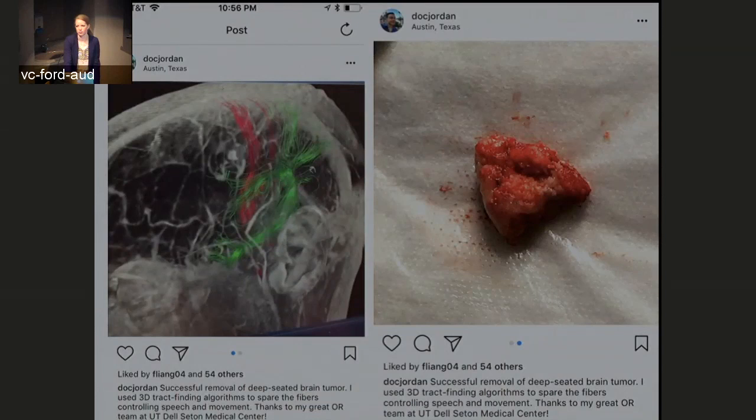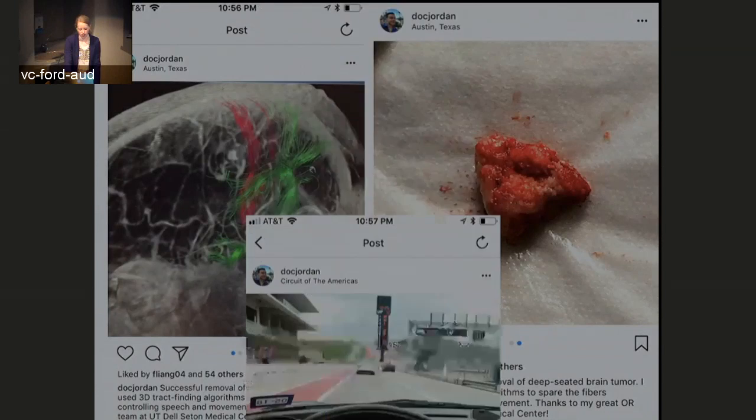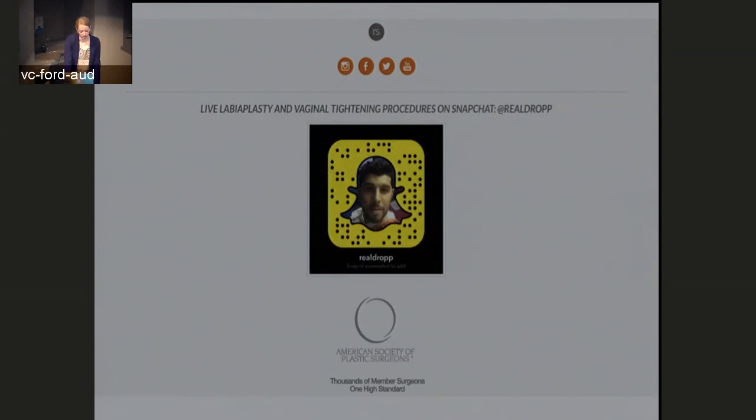Sure, yeah. That's a great point about the potential for misuse, and how different images have varying levels of that. Okay, and last but definitely not least, we have live videos that I will not be showing of vaginal tightening procedures using the vajazer. This is for real.